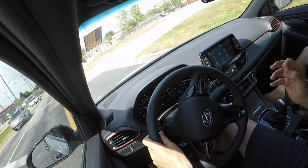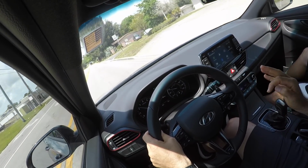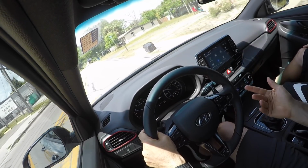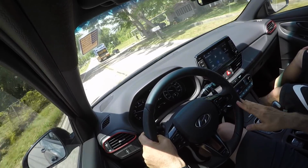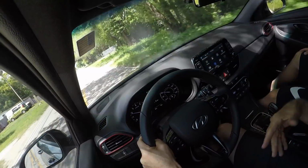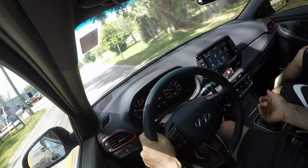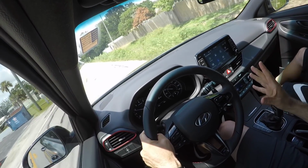We're in the 2019 Hyundai Elantra GT N Line, and right away, I'm loving it. Now, would I prefer to have the manual? Sure. But this 7-speed DCT is gonna be a lot of fun, and what I'm glad to say, like I said before, is that there is some extra performance. Now, it's not that easy performance that everybody loves where you just get more horsepower. It comes in the way of the suspension.